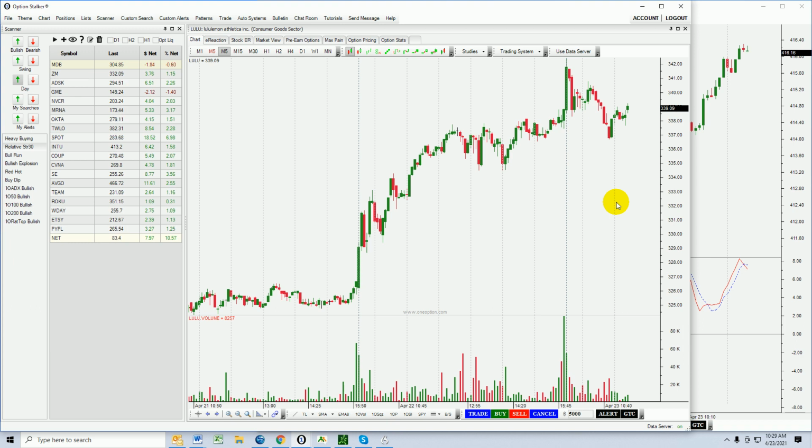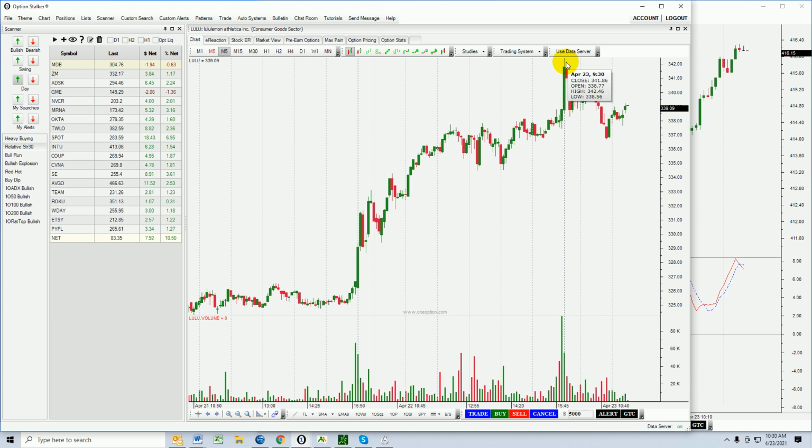Yesterday, I suggested buying LULU. That was my pick of the day. The video came out around 2 hours after the open, so the price of the stock was somewhere around $337. You can see how the stock ran all the way up to $342 today. So a beautiful $5 gain. Now, that in and of itself is fantastic, but there's more to the story than meets the eye.